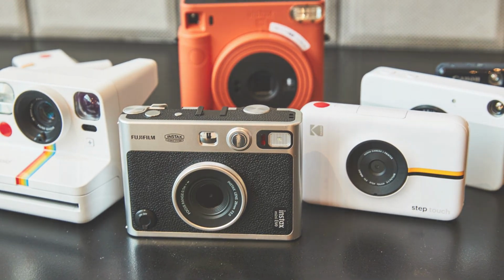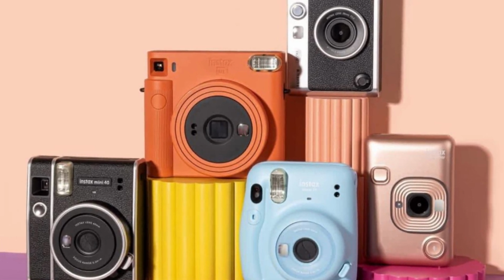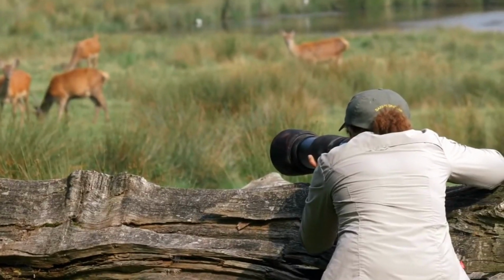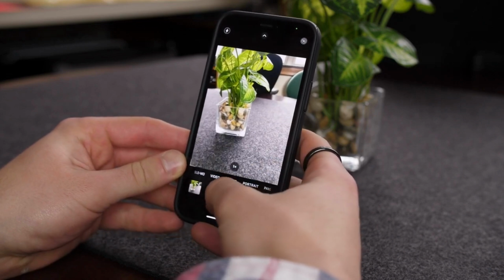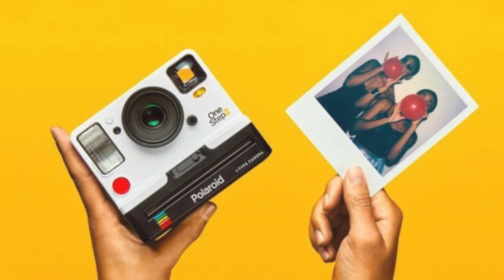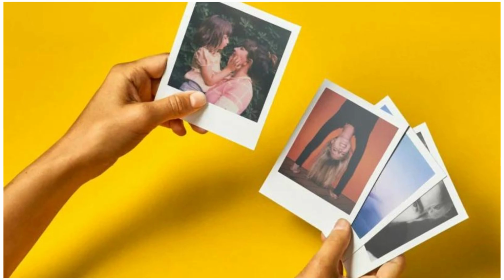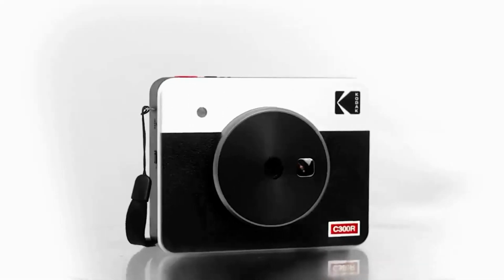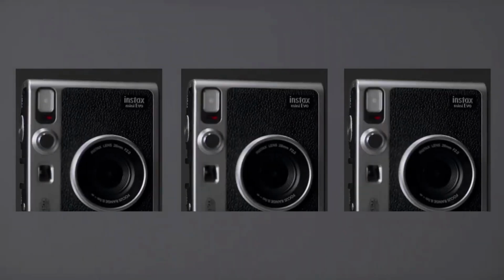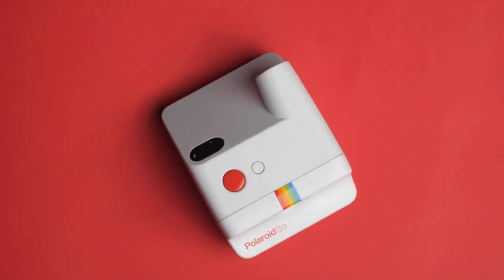Today, we're diving into the world of instant cameras and exploring the best ones you can buy right now. Whether you're a photography enthusiast or just looking for a fun way to capture memories, we've got you covered. In a world dominated by smartphone photography, there's still something magical about the old-school instant camera. That feeling of capturing a moment and having a tangible photo in your hands is truly special. So, we've tested some of the most popular instant cameras on the market from brands like Fujifilm, Polaroid, and Kodak. Let's jump into the highlights from the article The Best Instant Cameras You Can Buy Right Now.